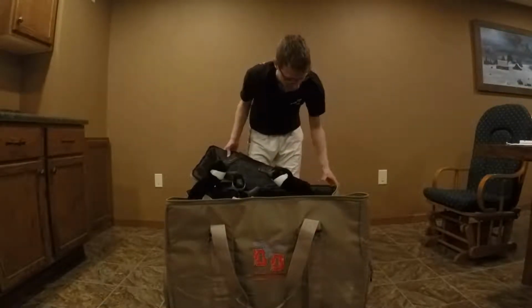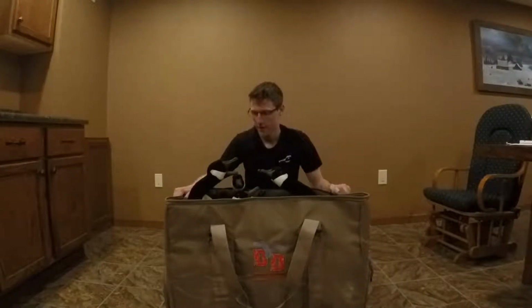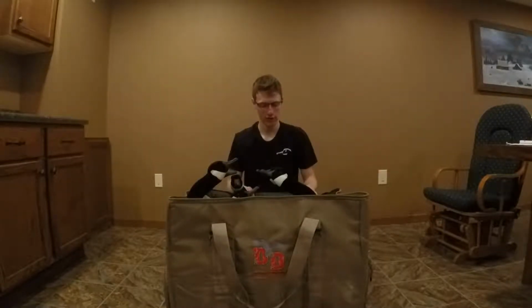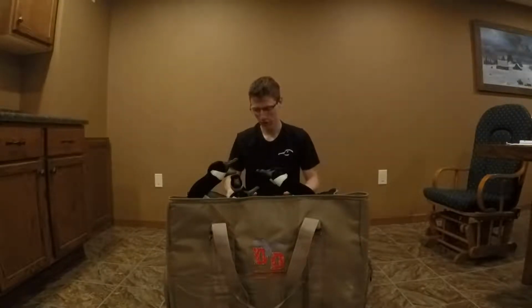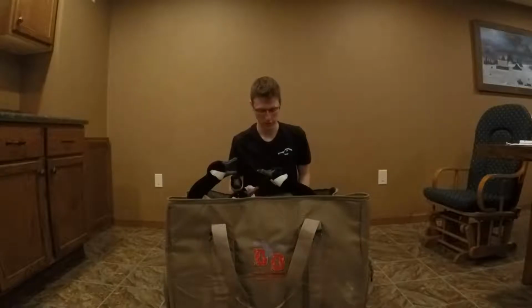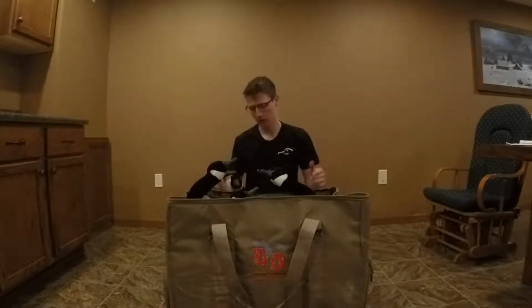So that's that. Now this bag is also padded, so that's going to help with durability for your decoys. It's going to make them last longer. They're not going to get beat up as much, which is the main reason you have a bag. You like your investment. Decoys aren't cheap. You want to protect them, so why not buy a good bag, which this would be a great bag to buy.